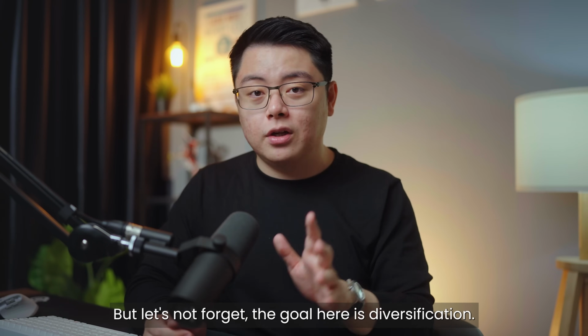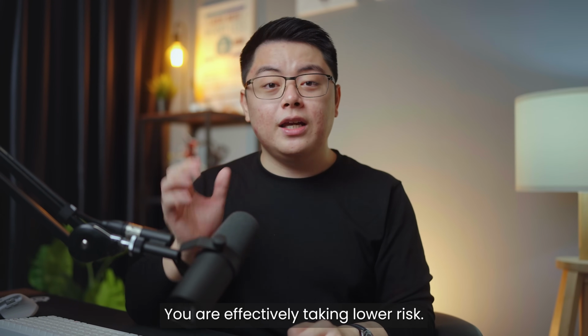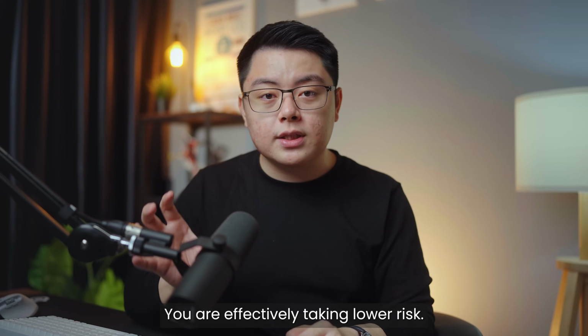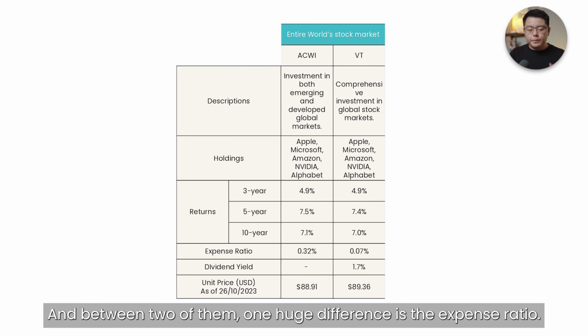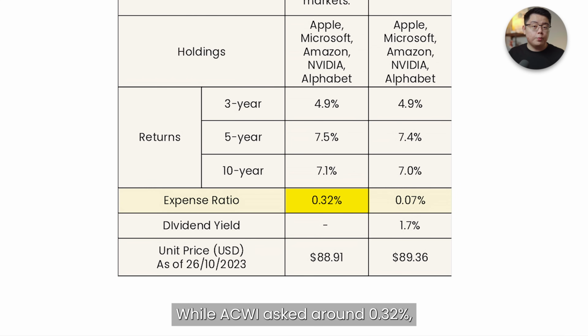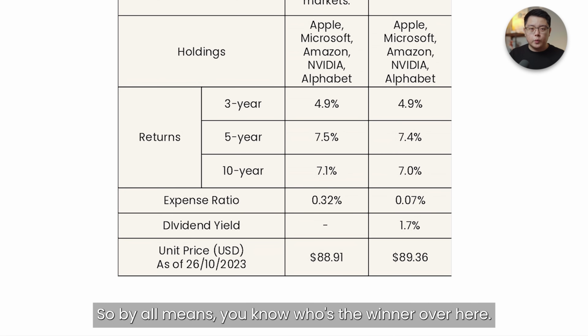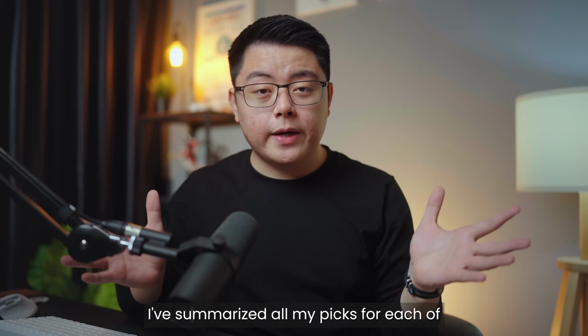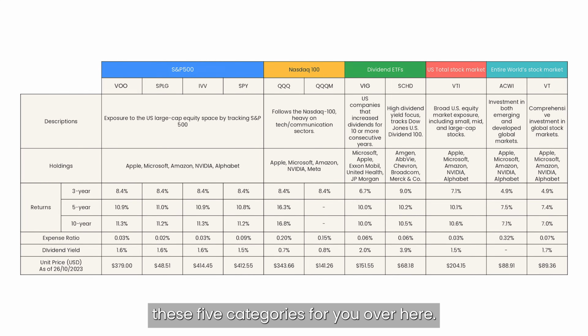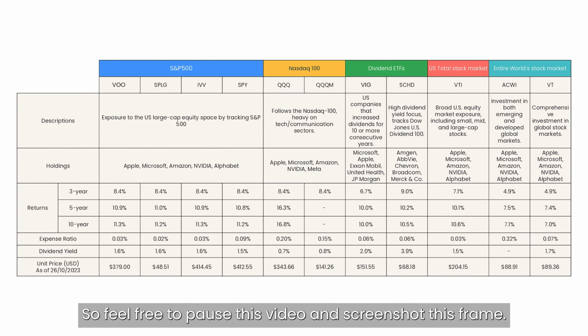But let's not forget, the goal here is diversification. You are effectively taking lower risk, hence the lower return. And between the two of them, one huge difference is the expense ratio. While ACWI asks around 0.32%, VT lowers it to just 0.07%. So by all means, you know who's the winner over here. So here we go, I've summarized all my picks for each of these 5 categories for you over here, so feel free to pause this video and screenshot this frame.